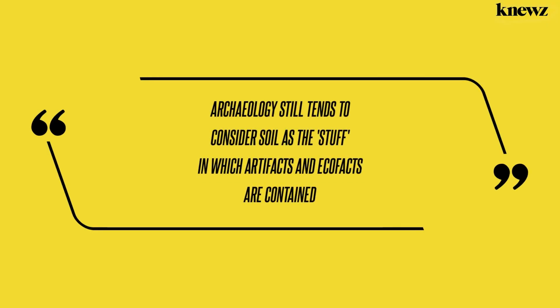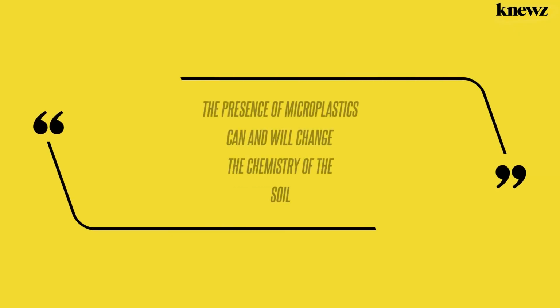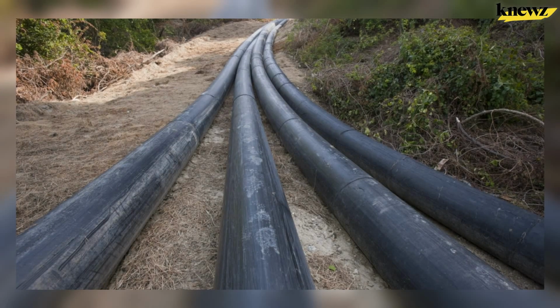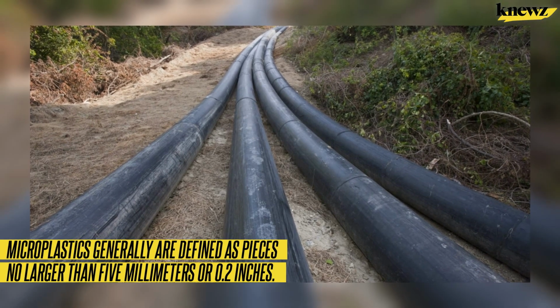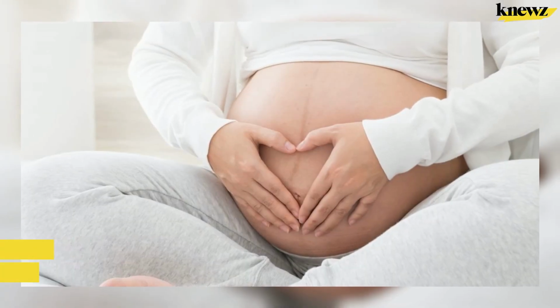"Archaeology still tends to consider soil as the stuff in which artifacts and ecofacts are contained," the study says. "The presence of microplastics can and will change the chemistry of the soil," David Jennings of York Archaeology added in a statement. Microplastics generally are defined as pieces no larger than 5 mm or 0.2 inches. That's roughly the size of a sesame seed.